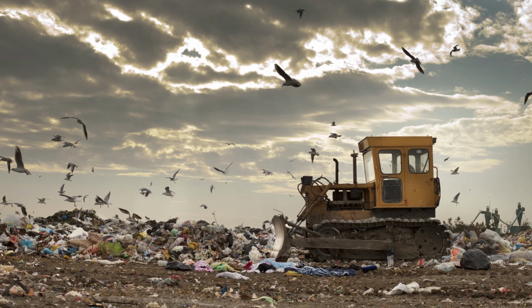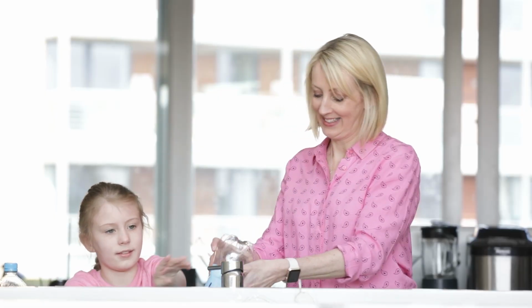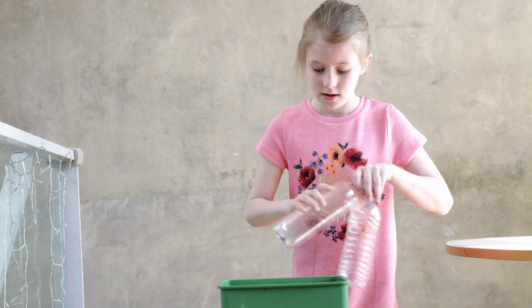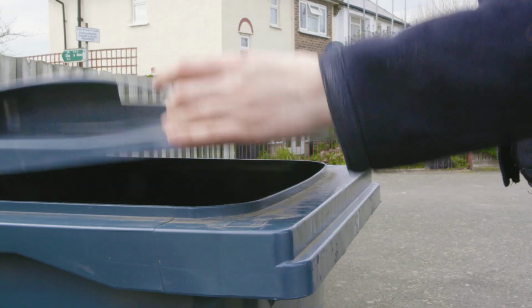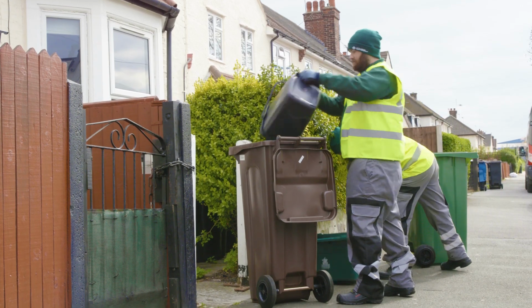Clever stuff, eh? And much better than burying it in landfill, which is what used to happen. But it's important to remember that once this material is burnt, it's gone forever. So, anything that can be recycled should be recycled. Oh, and don't forget, some of the bins and boxes you use to store your recycling and rubbish may be different to the ones shown in this film. If you're not sure what goes where, check your local council's website.